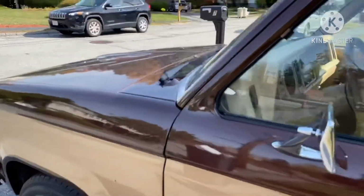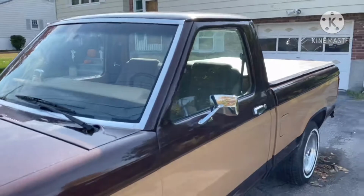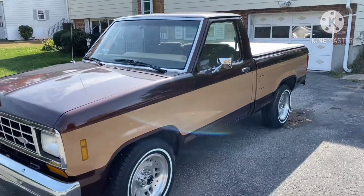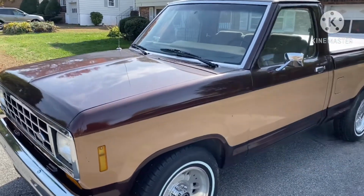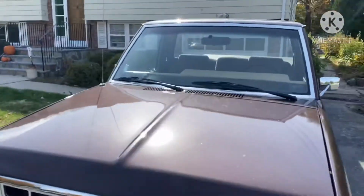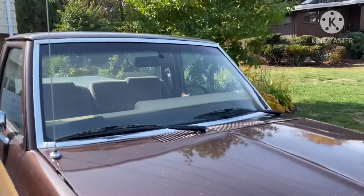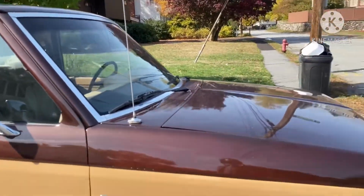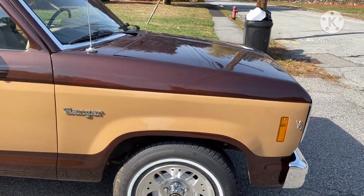I was going to put the big side tow mirrors on it, but we went against it. I think those look much more subdued, and I think they look really good on this truck. The only thing I really have left to do on this is the emblems on this side of the vehicle. The passenger side is already finished. The windshield wiper arms and windshield wipers also came from LMC Truck. So that's what the emblems look like on this side of the truck. So those are done.